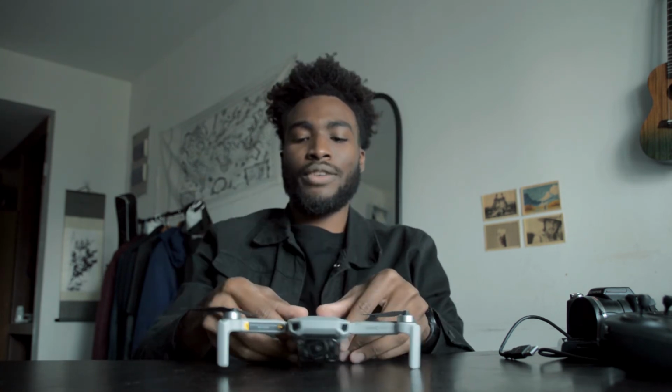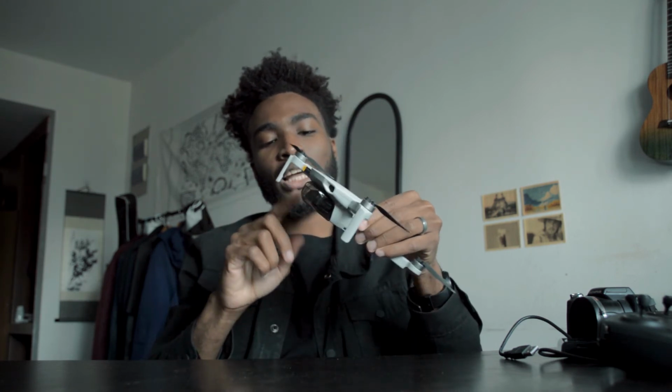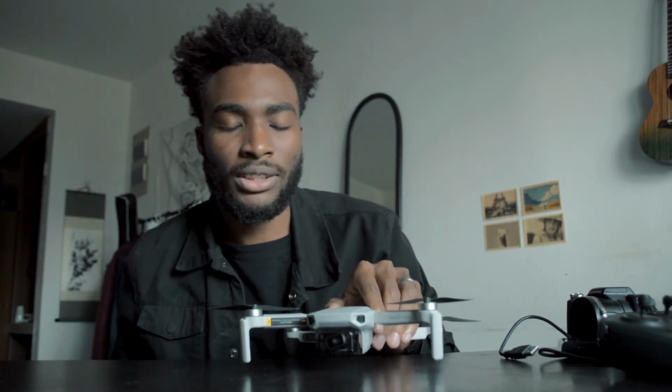There you go. To give you the DJI Mavic Mini: a really compact drone, ultralight, 250 grams. So you don't need a permit to fly this drone. What else do you want? Perfect. So that's it for the video.